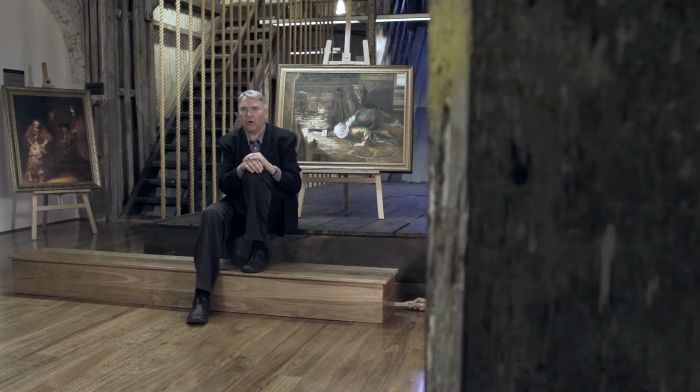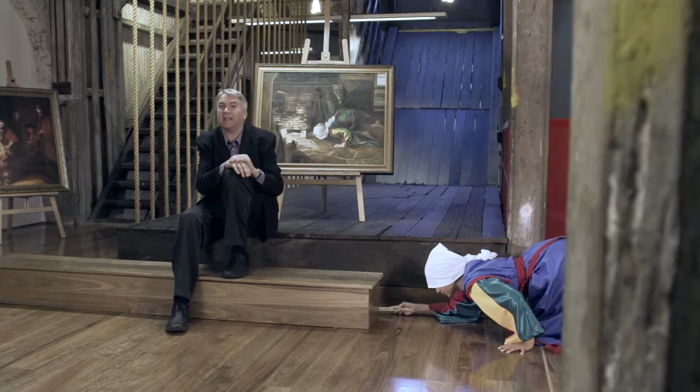Let's go back to the woman with the lost coin. Every coin has two sides. The first side of the coin is that Jesus will do anything and everything to save us, even if he's got to get down on his hands and knees. But what about the other side of the coin? If saving the lost is everything to Jesus, the question remains, is it also everything to us?